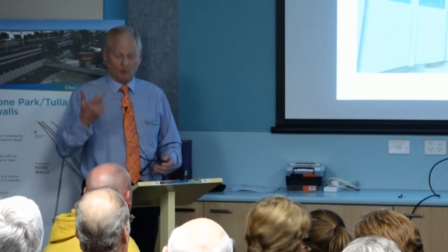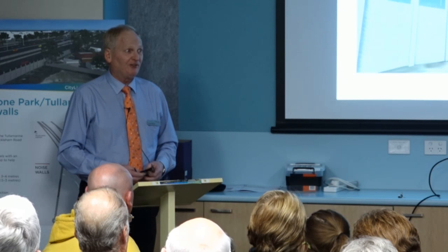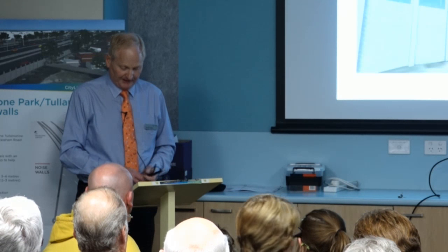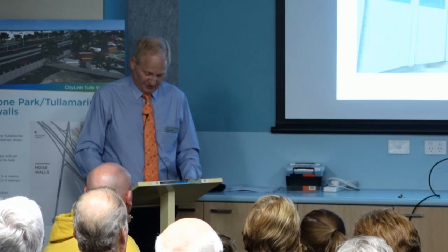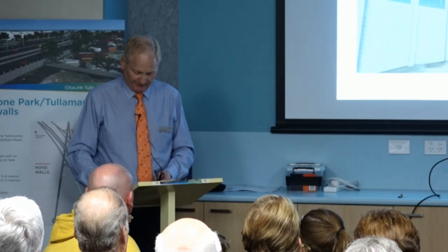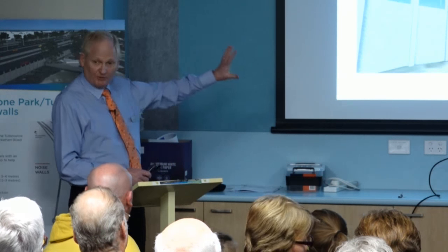So we've had the timber noise walls there for probably longer than we had the original paling fences. They've probably reached the end of their design life. Some of them are well past their design life. Some are rotting quite badly and need to be replaced. It's a bit of a safety issue there as well. And of course, they're not up to our current standards. So we're going to be building new noise walls. And this is what they're going to look like.